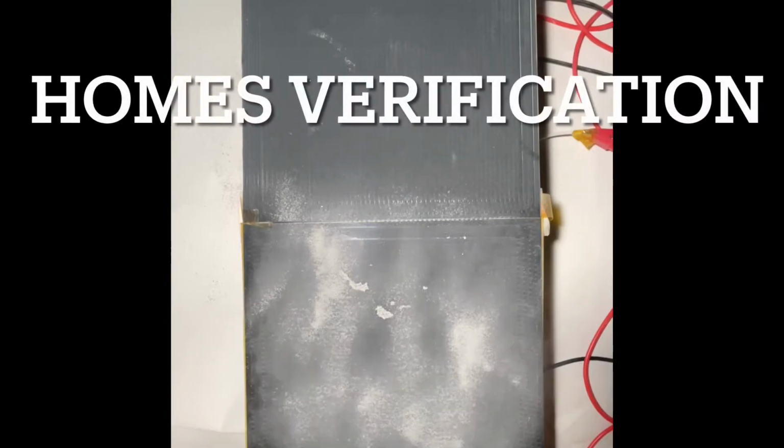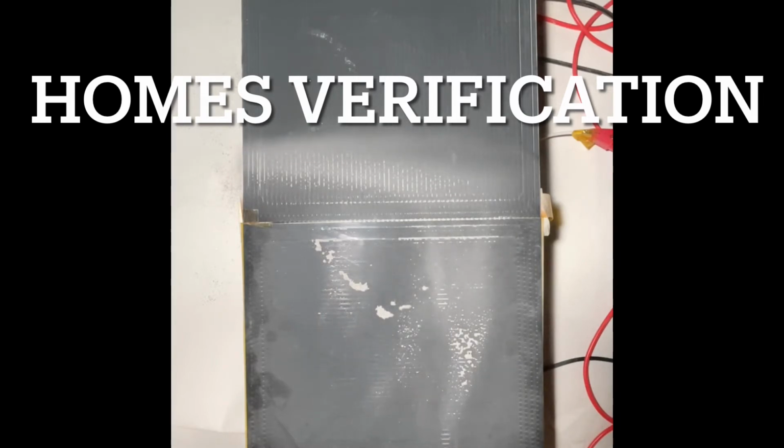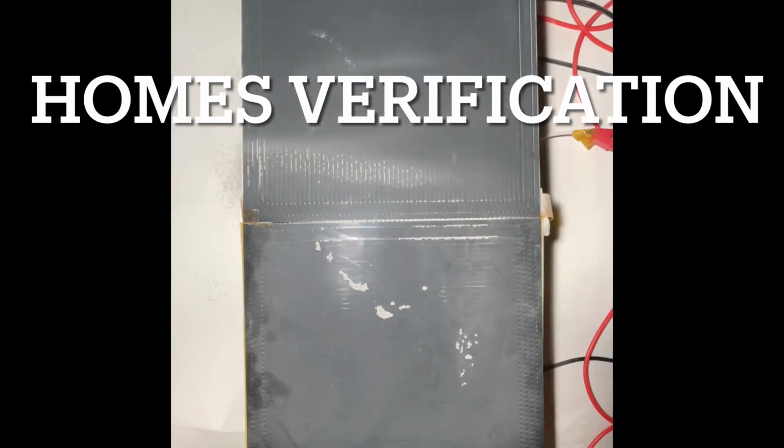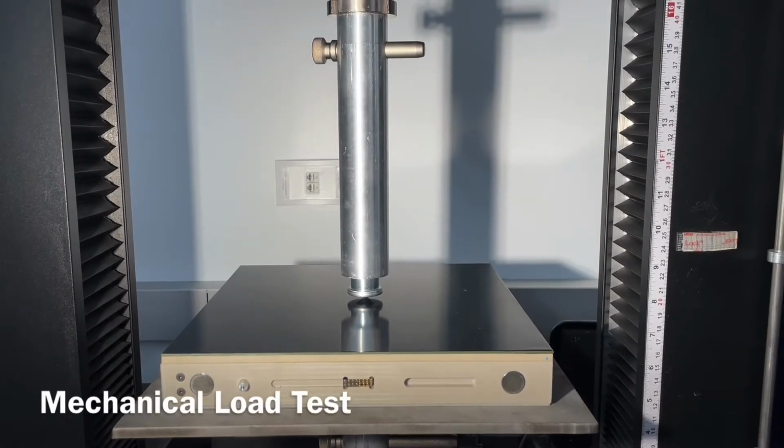The Homes Verification Program has allowed homes to be qualified to a technology readiness level of 5, which means that the verification consists of component demonstration in the relevant environment. The following tests were completed to verify the functionality of homes within the expected environment of the lunar habitat and demonstrate long-term survival through the possible extremes of use.